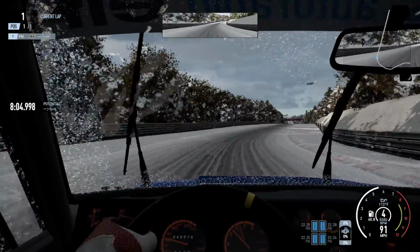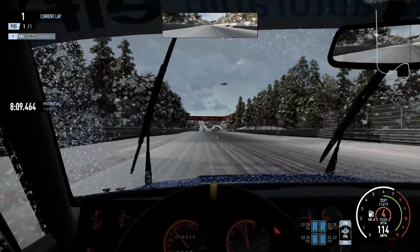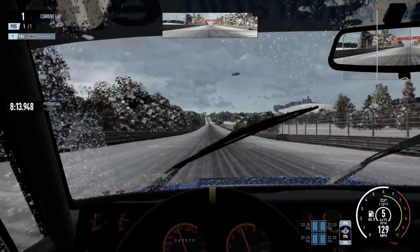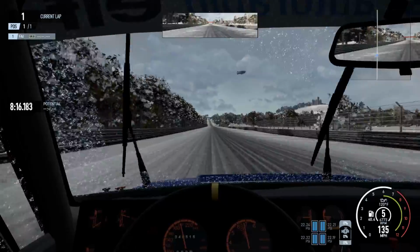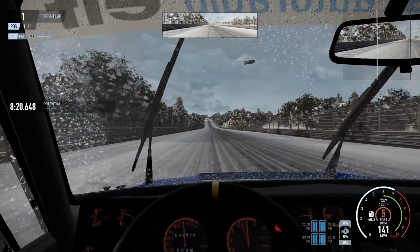Can we get away? Where can we get on the power? Not just yet, because it's moving all the way around that final corner. And now we run flat out down the straight. It won't really like this bit too much. Now we wait.